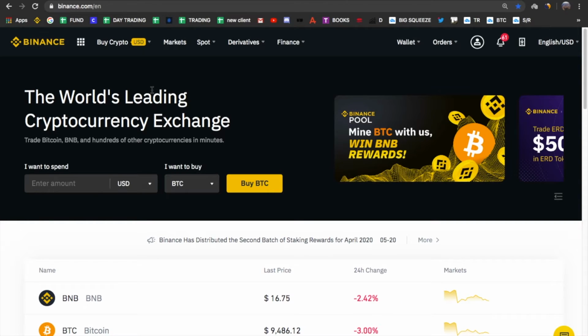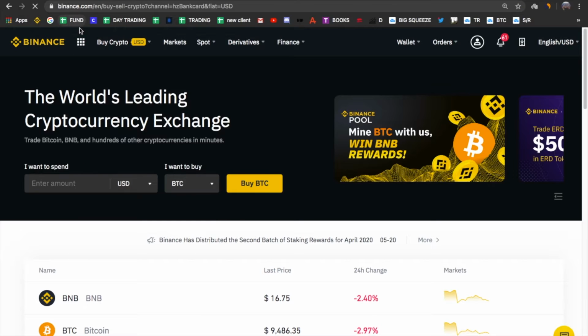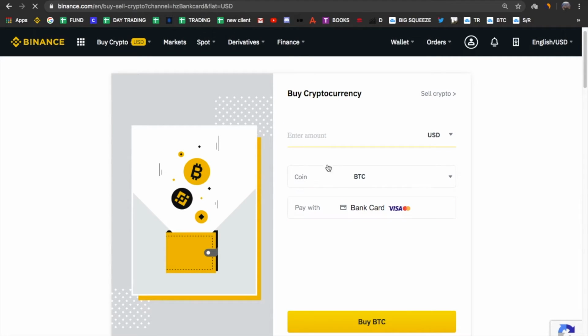Now, in Binance, you can already buy cryptocurrency directly with credit and debit card, right? But they have high fees. So if you don't really want to pay these fees, I will show you a better way to go about it. But if you are willing to pay the fees, you can just buy directly with your Visa or MasterCard.